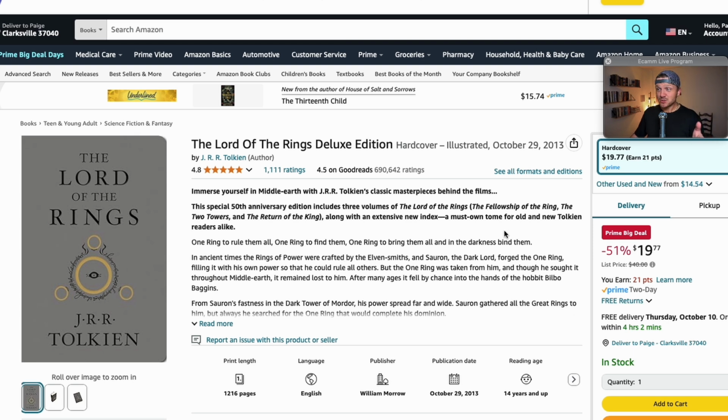Next up, Lord of the Rings, the deluxe edition. This is an illustrated omnibus edition of Lord of the Rings for $20. If you don't own Lord of the Rings, this is a freaking no-brainer. It's one of the greatest series of all time. Absolutely have to get it.